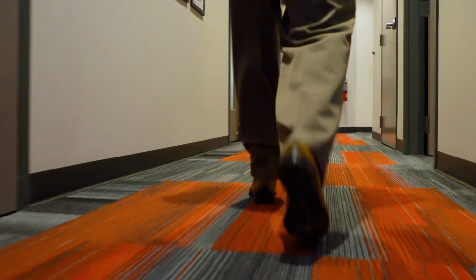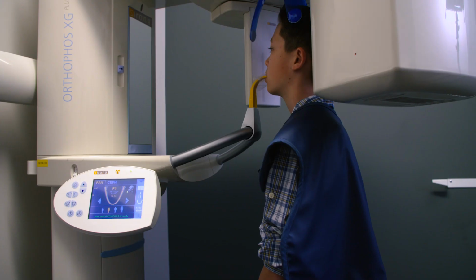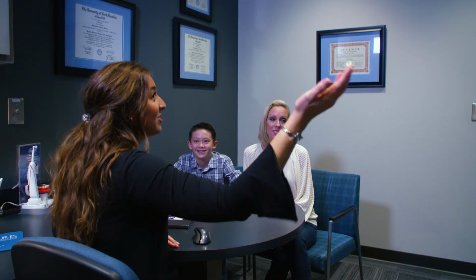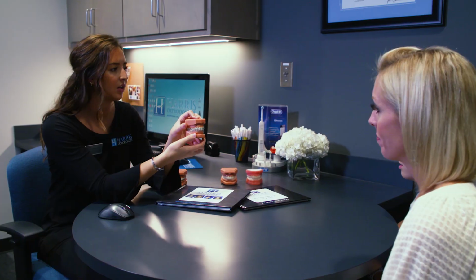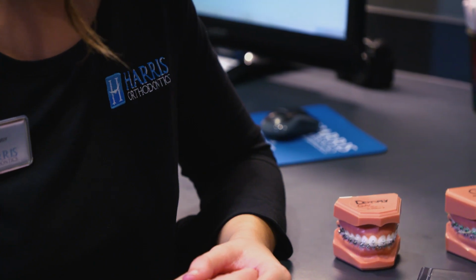The next step in the new patient process is to see our treatment coordinator. She will take a few photos and a panoramic x-ray and display them on our flat screen TV. Once I speak with her, I will perform a thorough exam and present my findings by showing you images of your teeth and smile. Together, we can discuss the best option for your orthodontic treatment and you will have all the information needed to make the best decision for yourself or your family.